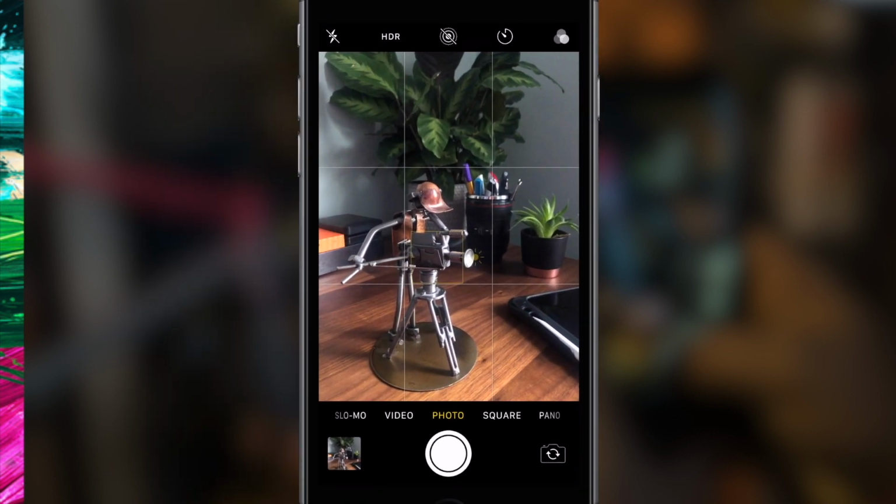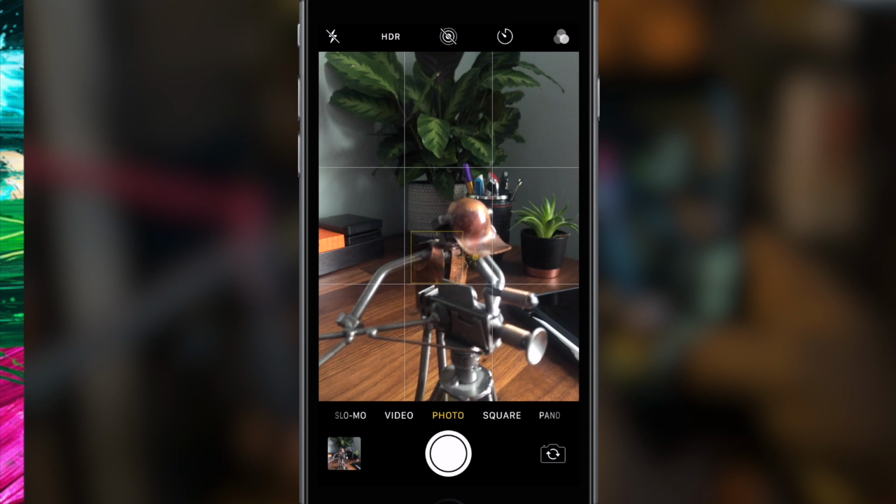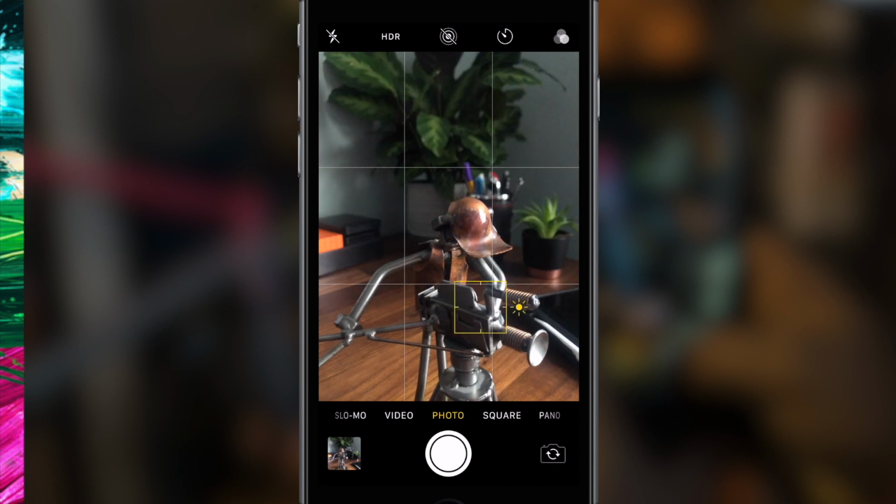You can do this by tapping on the subject that you want to focus on. If you move closer to your subject and tap on the screen where you want the focus to be, this will throw your background out of focus, which makes your subject really stand out. Now you know how to set your focus point manually. There's also some cases where this won't work.